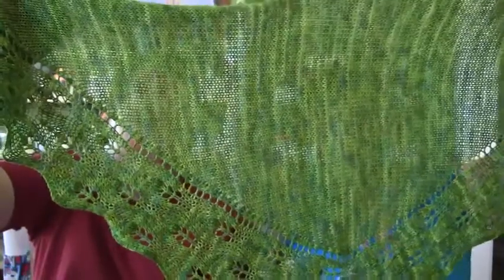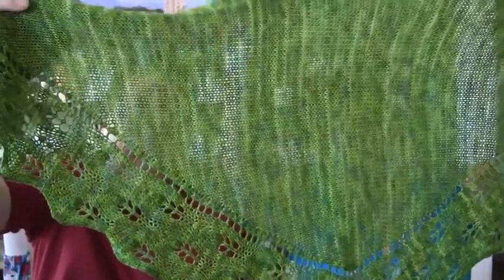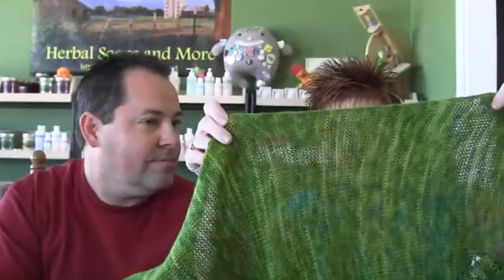I've noticed some of them look really little. A couple people have mentioned, oh, it's kind of little, but this thing is huge. I mean, I almost look kind of dorky wearing it that way. Dorky. Woo! So, yeah, it came out nice. I still like the color.